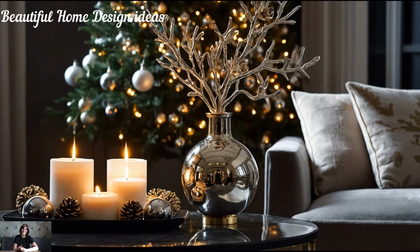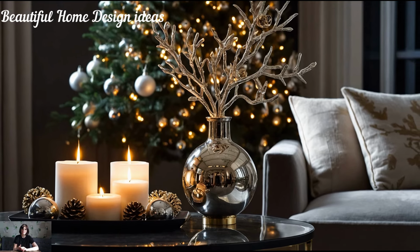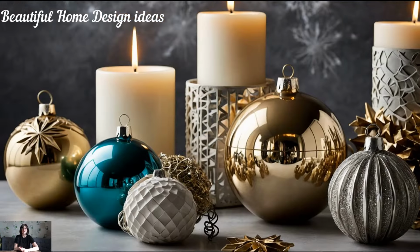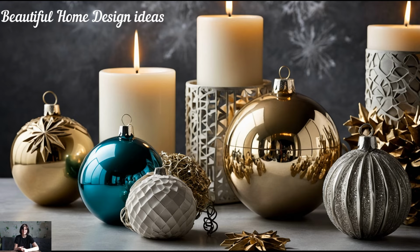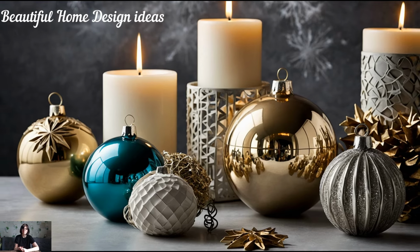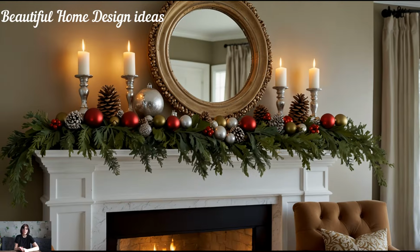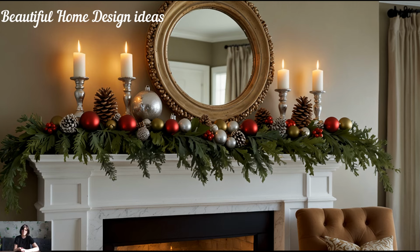From sustainable, nature-inspired touches to sophisticated metallics and cozy textures, this year's holiday decor trends are all about adding personality, warmth, and a touch of sparkle to your space. So grab a hot cocoa and let's dive into the top Christmas decoration ideas that are bound to make your home feel as enchanting as a snow-covered winter night.